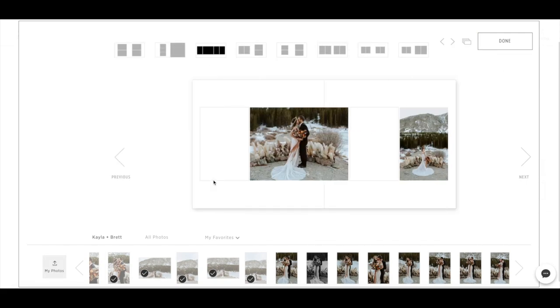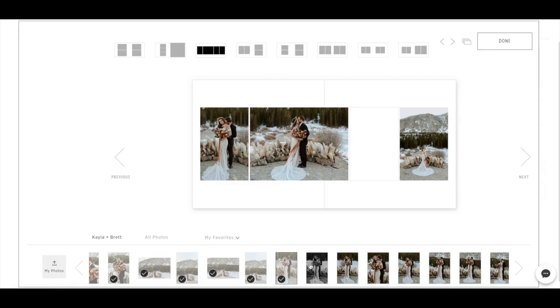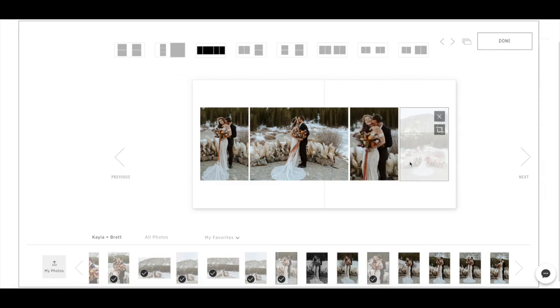I really love the ones that do this. They kind of go over the fold like that. I think that looks really nice and classic, especially if you're doing a series of photos. So for example, I could have her in between there. Like that looks really cool, right? So that's a really nice feature.